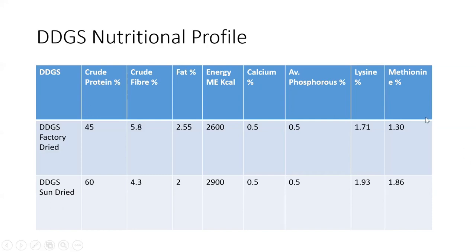And if you see this sun dried, then the protein we are using is up to 60%, and their energy is 2900.